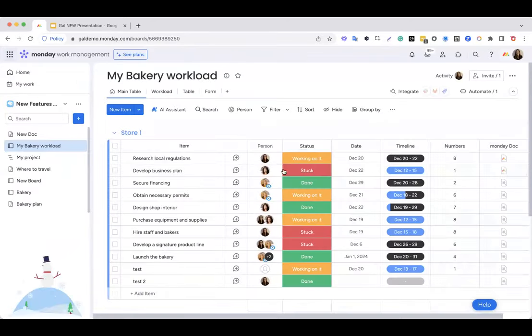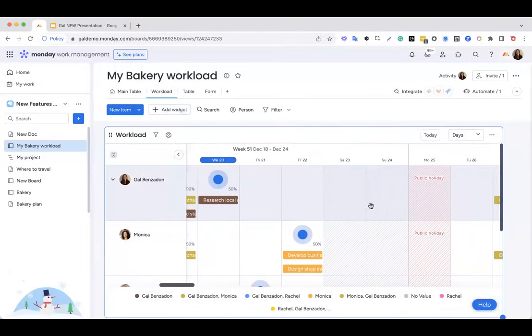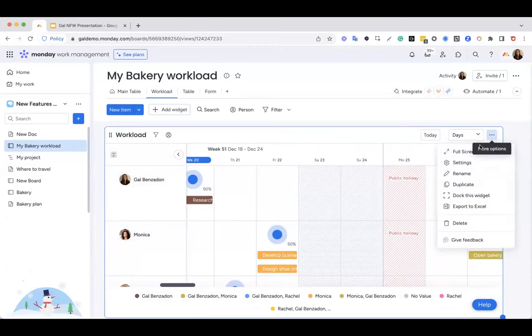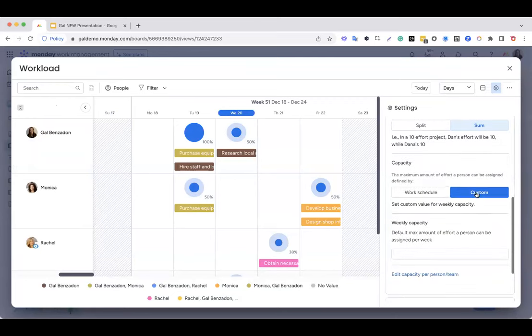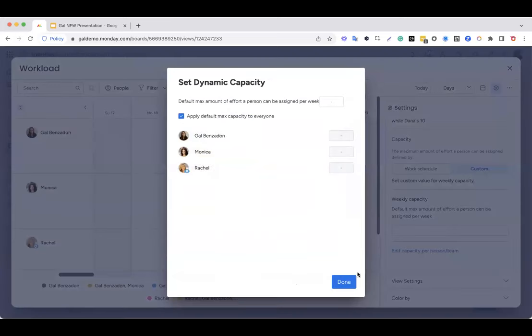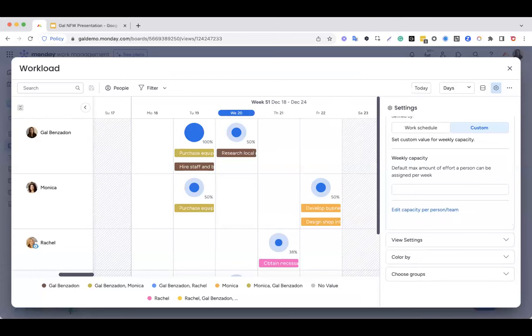So then when we go back here to our workload widget, which I have already added the days for vacation, for example, now that will be a public holiday, then our team members won't have days working here, and this will help us in a more visual way. And then when it comes to the custom, you'll be able to add here the capacity per person. So you'll be able to add for each one of the team members the specific capacity that each one of them will have.